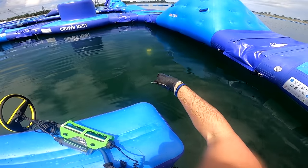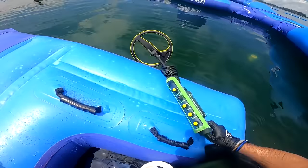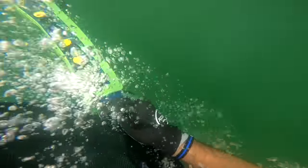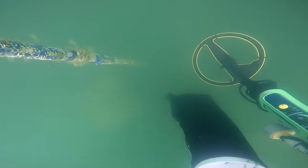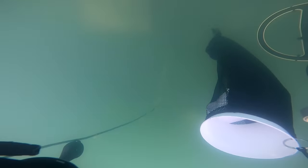Luckily, I see a line this time, so I'm gonna follow this line down. Wish me luck. See you guys at the bottom. This is gonna be the best day ever.